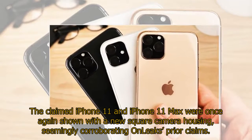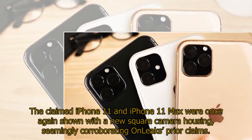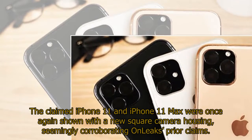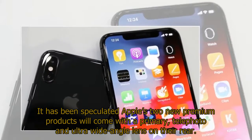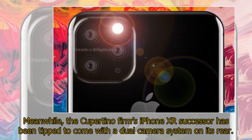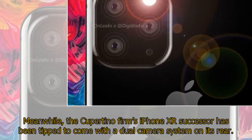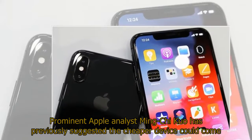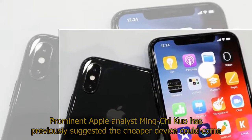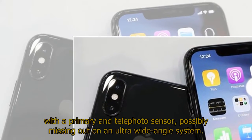The outlet showed what it claimed were dummy units of the iPhone 11, iPhone 11 Max and iPhone 11R. The claimed iPhone 11 and iPhone 11 Max were once again shown with a new square camera housing, seemingly corroborating OnLeaks' prior claims. It has been speculated Apple's two new premium products will come with a primary, telephoto, and ultra-wide-angle lens on their rear. Meanwhile, the Cupertino firm's iPhone XR successor has been tipped to come with a dual camera system on its rear. Prominent Apple analyst Ming-Chi Kuo has previously suggested the cheaper device could come with a primary and telephoto sensor, possibly missing out on an ultra-wide-angle system.